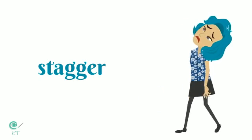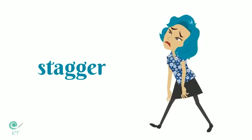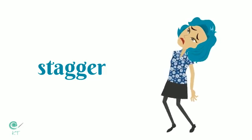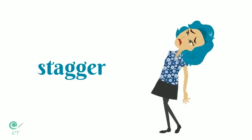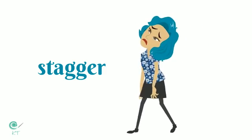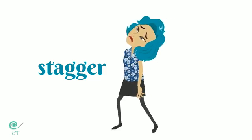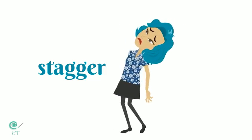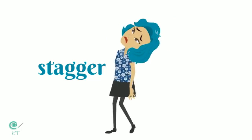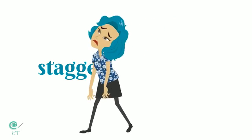Okay, our next word is stagger. So stagger is not a natural walk. You would stagger if, for example, you hadn't eaten enough and you were feeling a little bit dizzy, and you're not walking in a natural way. I guess it means that you kind of don't have your balance correctly, and so you're not walking in a very natural way.